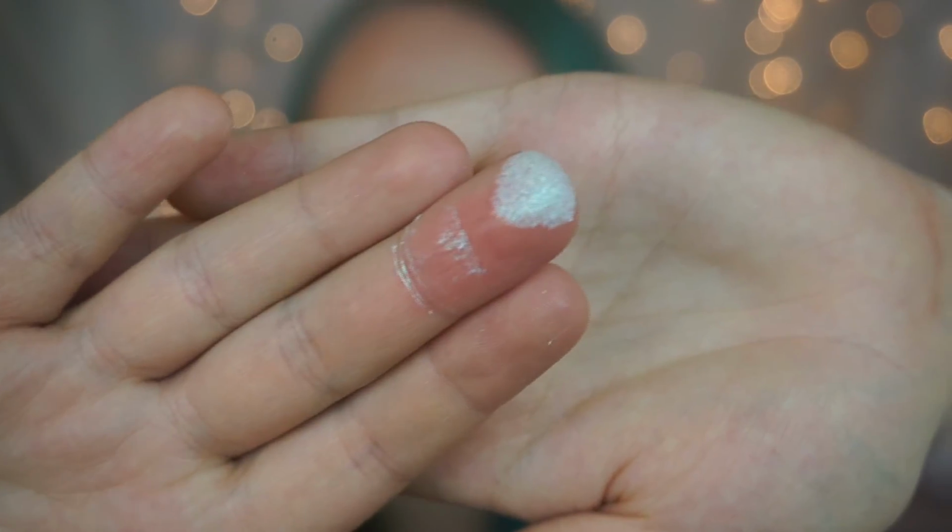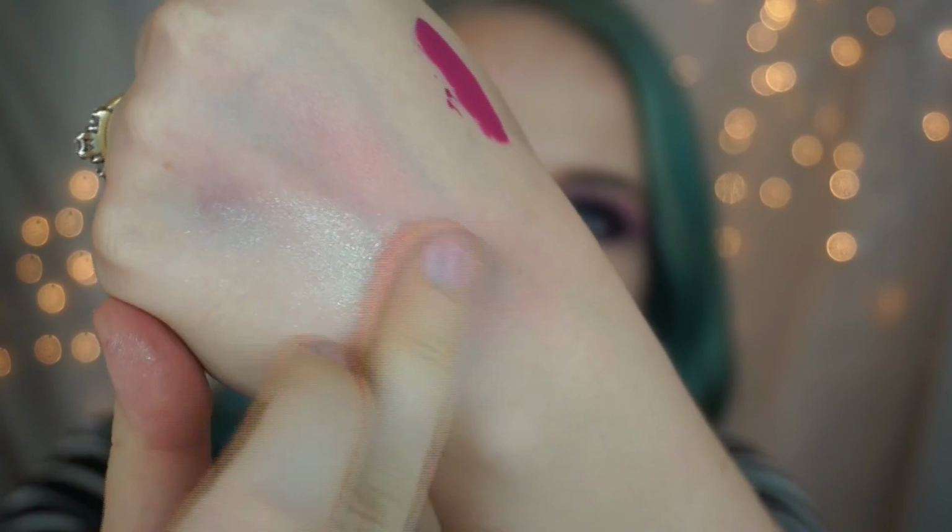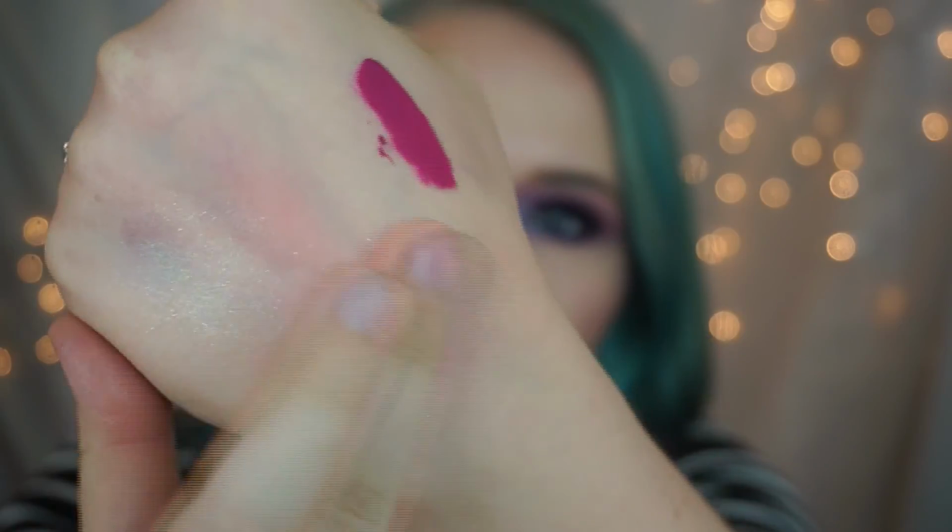So I'm going to attempt to swatch. I feel like this pigment is hard to swatch. So this is what it looks like on my finger. And then if I wipe it on the back of my hand and rub it out, do you see how beautiful that is?